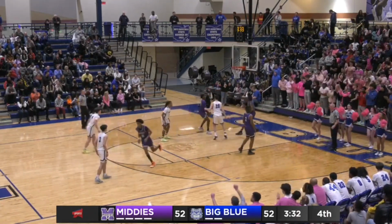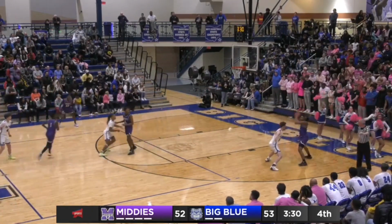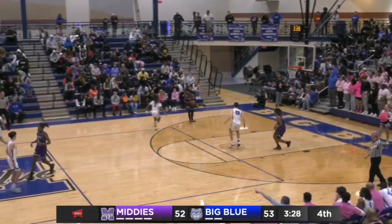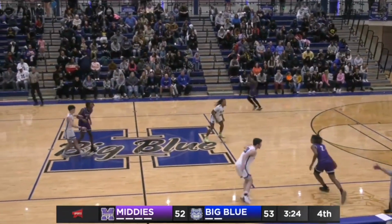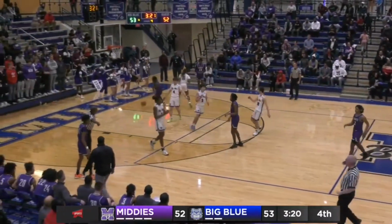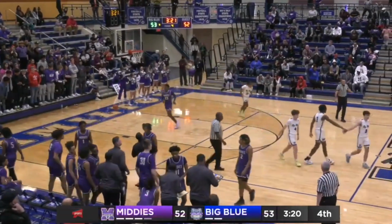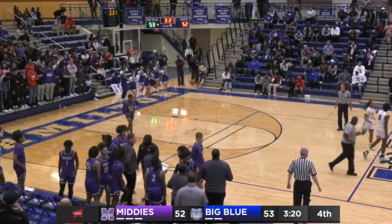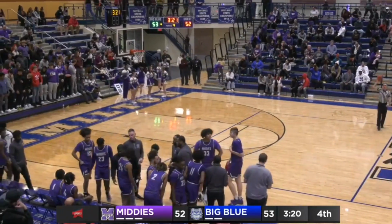We're tied, and we now have the lead for the Big Blue at 53-52. And Big Blue can really pressure, Jeff. They only got 4 team fouls, so they're really putting some pressure on the ball. Timeout, Coach Boss. Good timeout. We now have 10 lead changes in this ball game after the 2 makes at the line, first to tie, then to take the lead for Davis Avery, who has a game-high 18.